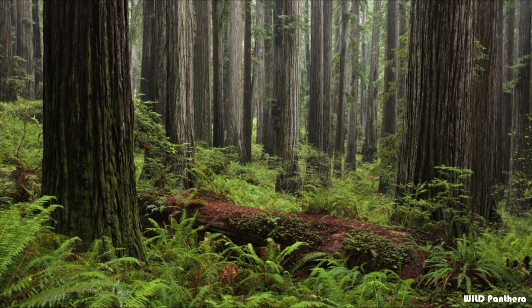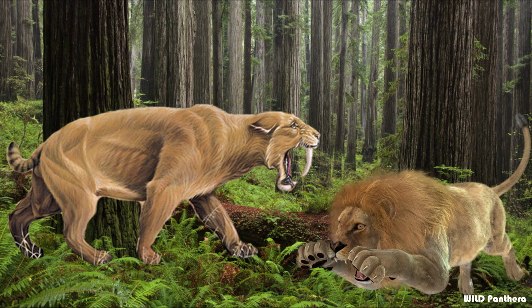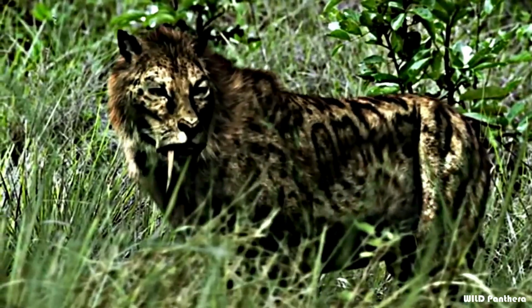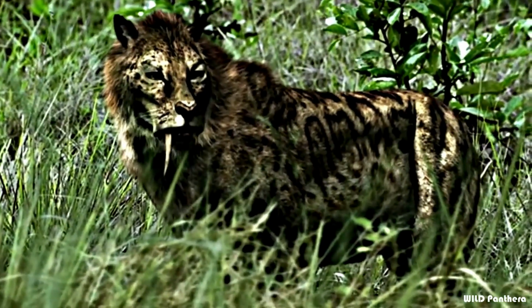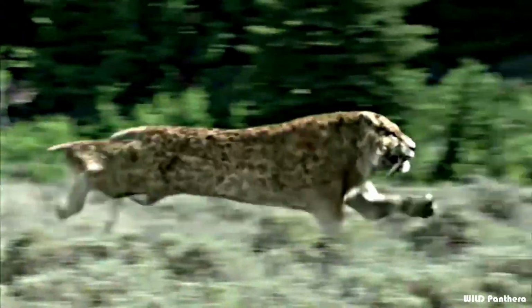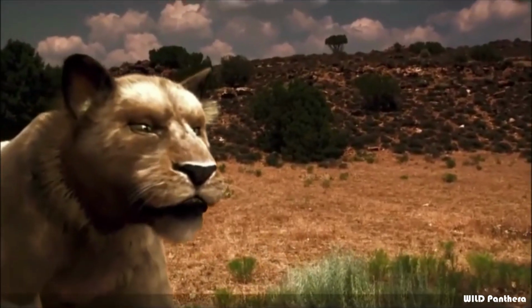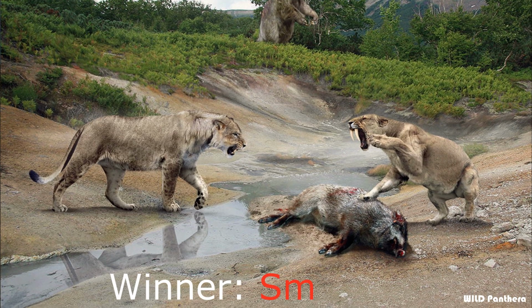And now if I change the scenario, I mean if this battle happened in the deep forest of South America, then it definitely goes in favor of the Sabertooth, because the Sabertooth was an undisputed king of the South American deep forest and a very good ambush predator. So if Smilodon could get the jump on the lion, then it would be able to pin the lion's throat and stab the lion's windpipe with its sabers. At that time, the American lion would have no chance of survival.